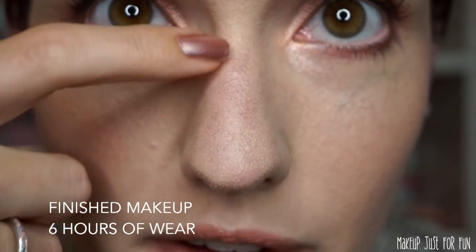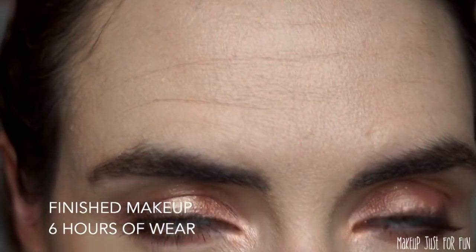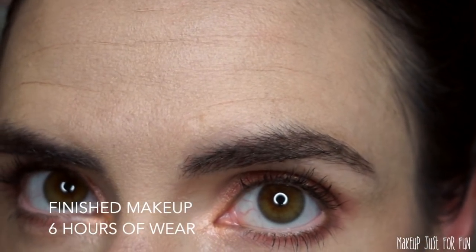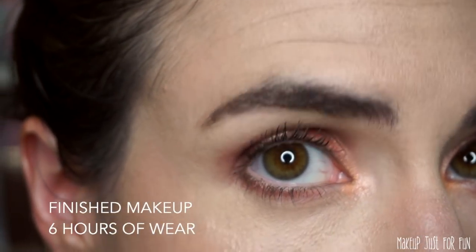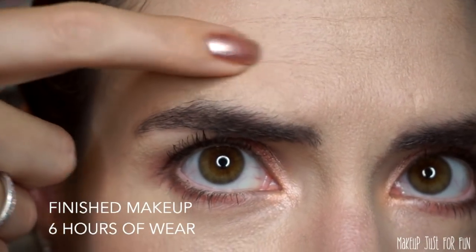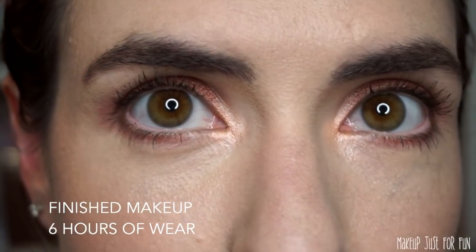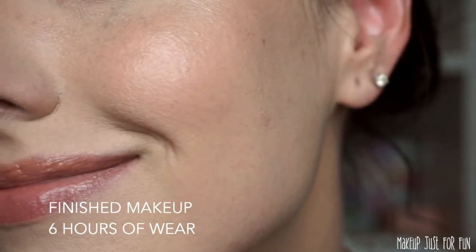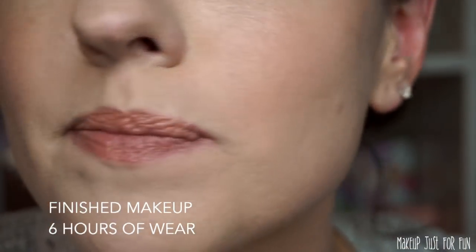You can see it wore off a little bit here on my nose. That's pretty normal. Still looks good on my forehead. Maybe a little bit shiny, but really not too bad at all. Got a little bit of foundation hanging out here in my forehead lines. Again, I have forehead lines. I'm a 30-something-year-old human, so. Nothing in my smile lines.